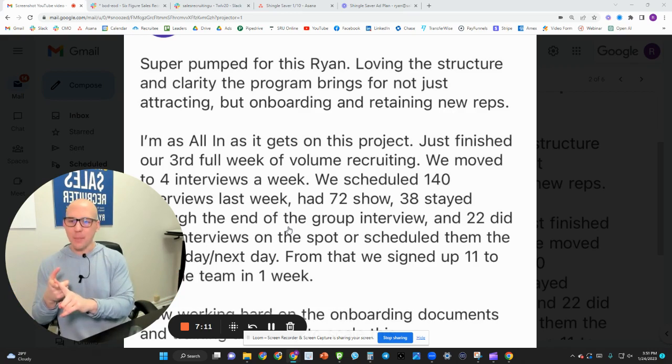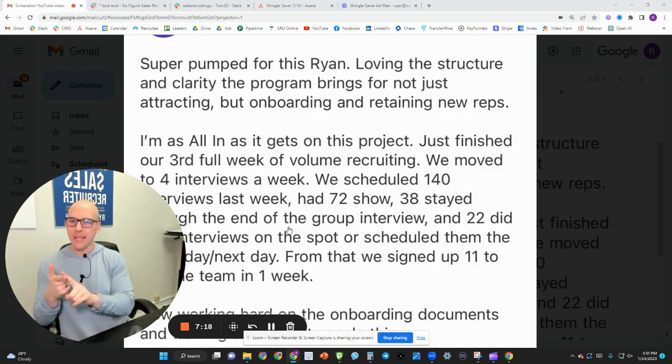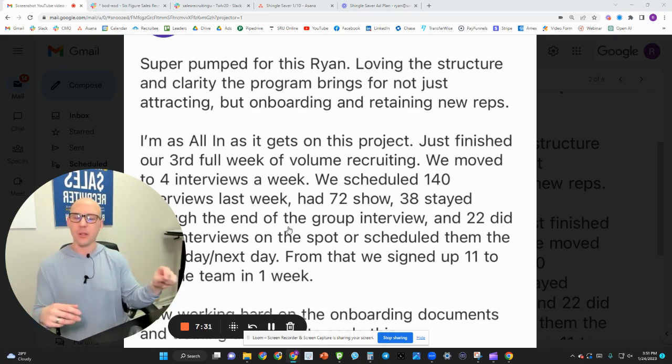It's 50 applicants will turn into one onboarded recruit, or one person that shows up to onboarding that's signed. 50 applicants, 40% look interesting enough to connect with. You pump those 40% into either phone interviews, which we don't like to do, or a group interview, which we prefer because it's more efficient. And then you funnel down from there.